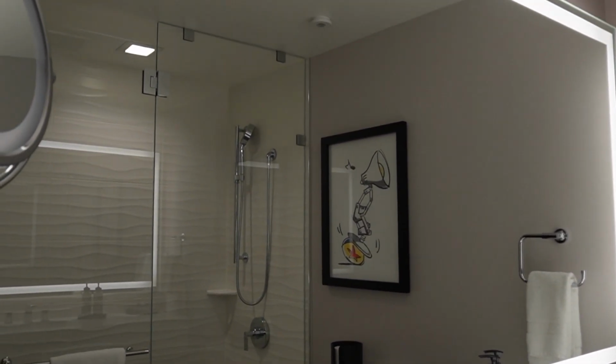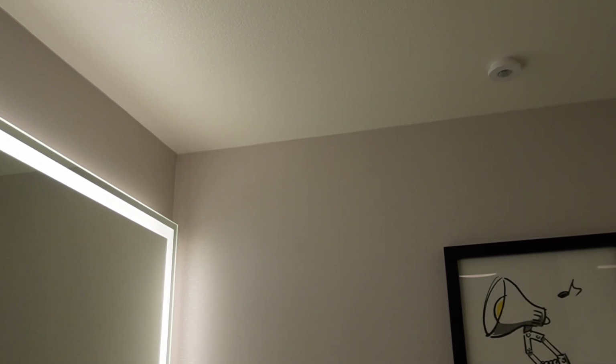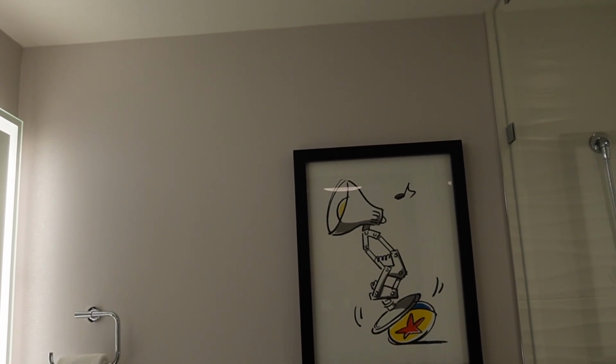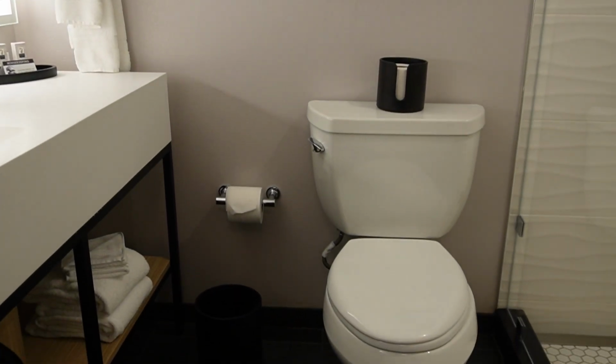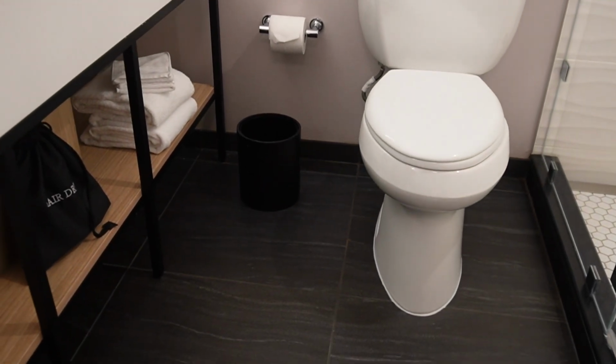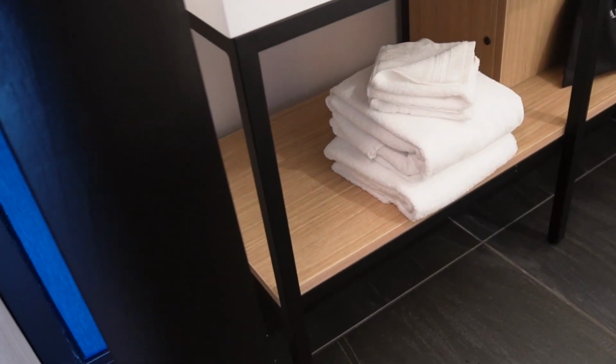So when we walked into the room, our bathroom was located on the left side. In the bathroom, you have the awesome backlit mirror. There is a standing shower in this room. So if you have infants or toddlers that you still want to give a bath, you might want to consider packing an inflatable bathtub. I used to do that all the time.